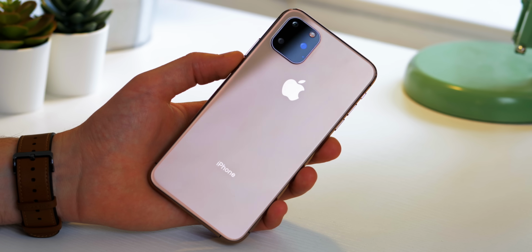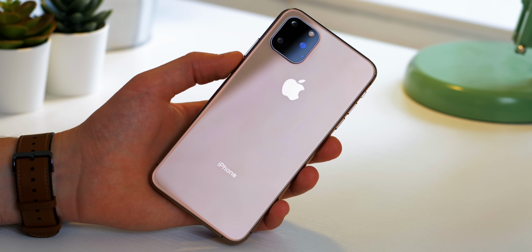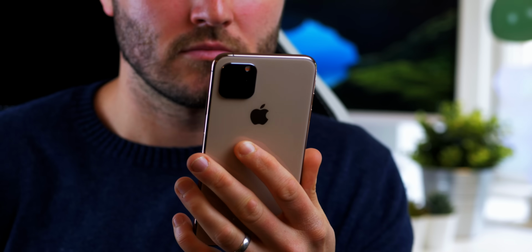Hi guys, it's ASBYT, and with the launch of the iPhone 11 just around the corner, coming next Monday on September the 10th, quite a lot of you have been asking me for information, so in today's video we're going to take a first look at what we're due to expect. We're talking specs, features, price, and of course design, so without further ado, let's get straight to it.